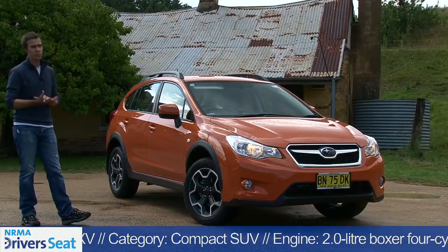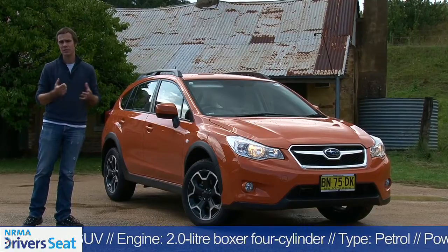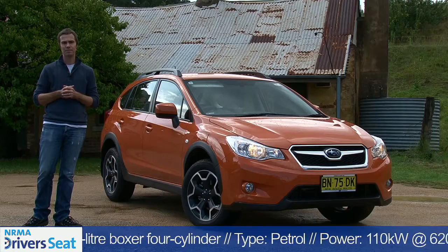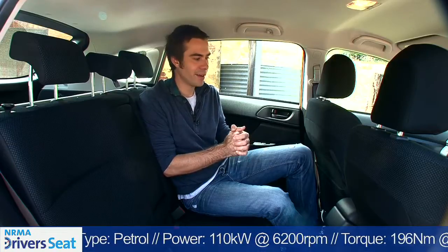It's priced at about $28,490, and that means it undercuts all of its other all-wheel drive rivals in this segment, and it matches its two-wheel drive rivals. Here in the back, the XV is surprisingly roomy, especially given that you could almost fit this car in your back pocket.